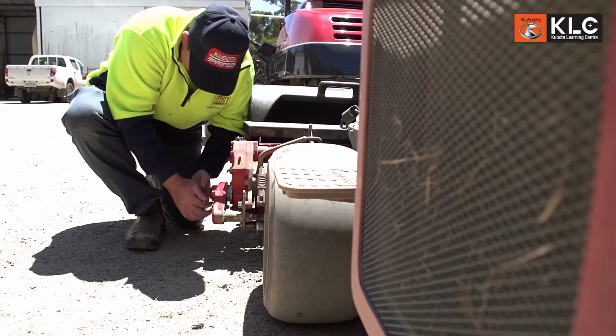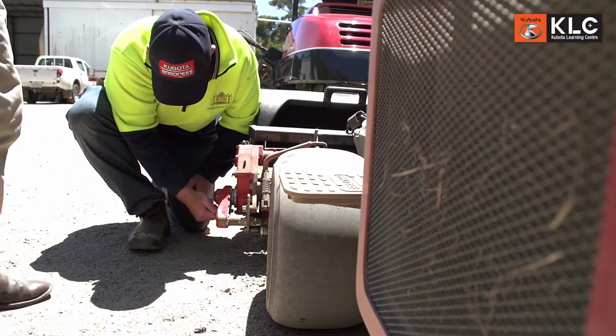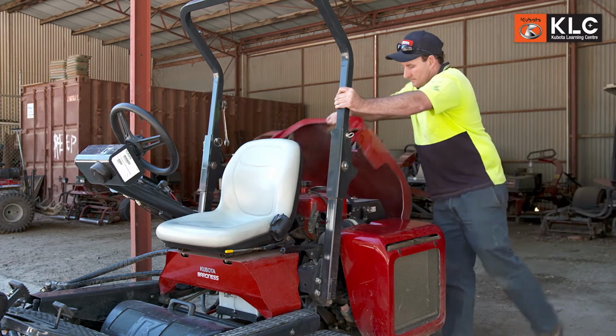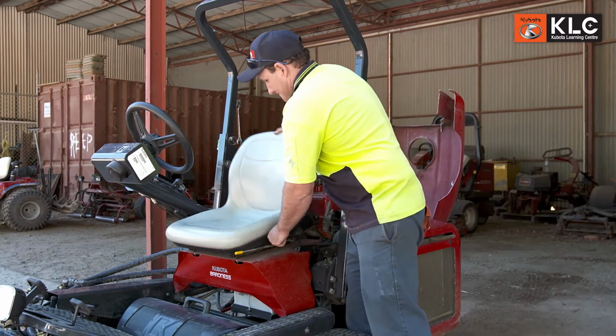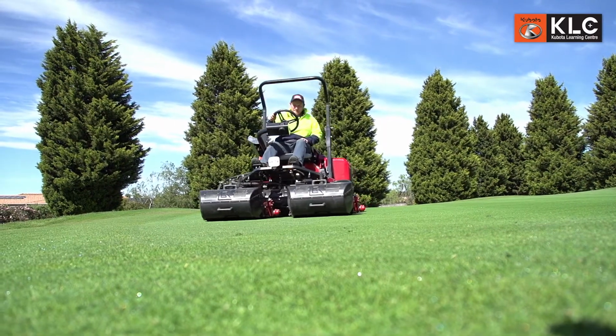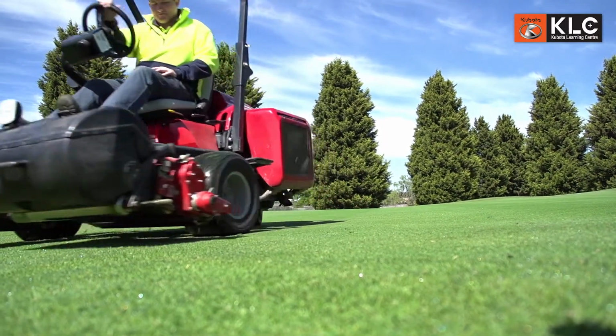Compared to other greens mowers, what stands out about the LM 315? Just working on it's so much easier. So backlapping and getting to the motor part of it is a lot easier. Yeah, it's the quality of cut, especially with the bed knives on it, it holds its cut. We don't change the cut much, maybe do it once a week, just give it a little nip up here and there. But with other machines, you probably have to do them every time you jump on the machine.